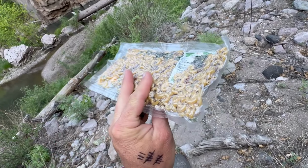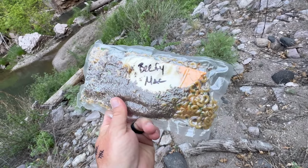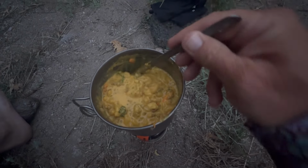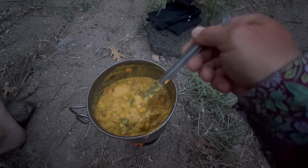I want to get them dry. But yeah, got an awesome spot here right on the river. Beautiful cliff sides. What more do you want? I got a beefy mac for dinner. It's one of my new meals this year, and I have not had it yet, so I'm curious how that's going to be. The portion looks very large, which is good because I am hungry tonight. And yeah, I'm just going to do my thing here, cook up some dinner, and probably crash out. It was a good day.